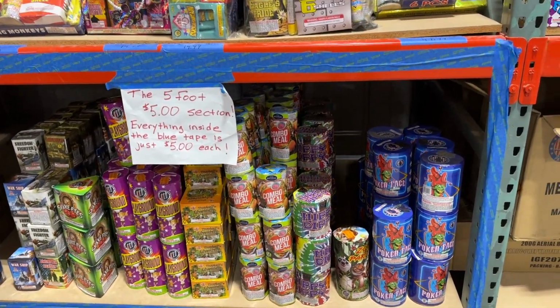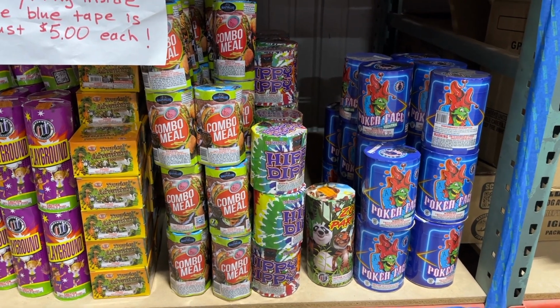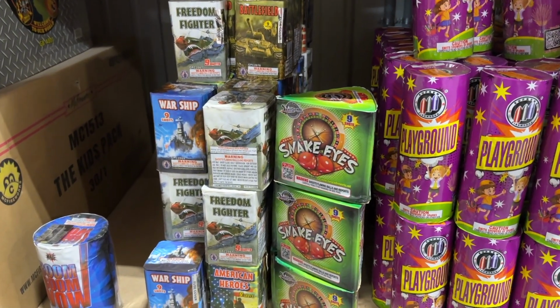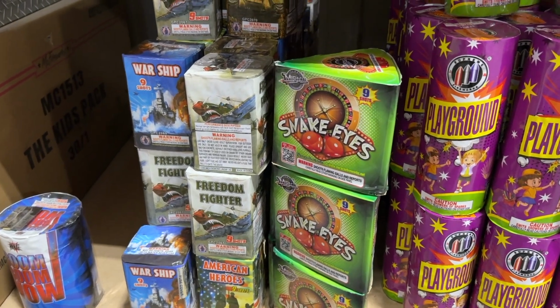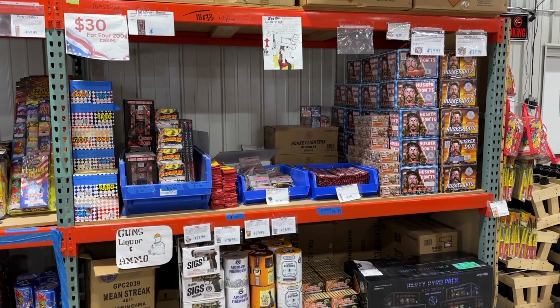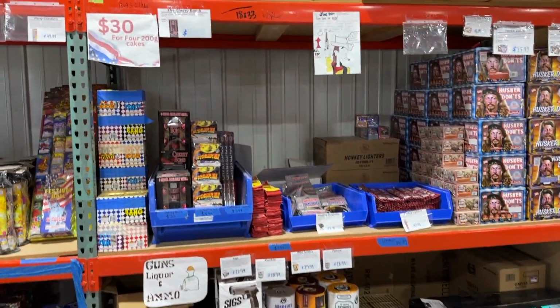Lots gets added to this throughout the season. Right now there's an assortment of 200-gram cakes and fountains. Playgrounds is a good fountain. Snake Eyes is a really cool 9-shot 200-gram from Miracle. Over here are some of our special items and items that go on sale. These are sometimes rotated throughout the season.